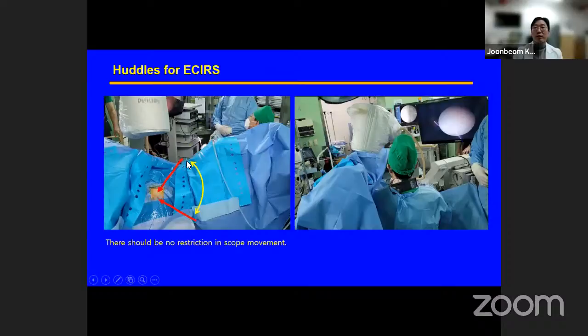This is the same explanation. So the table is somewhat not protruding, so your endoscopic movement is free. So it is very important.